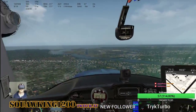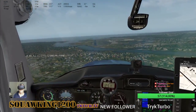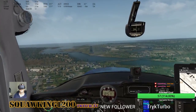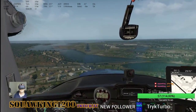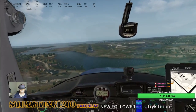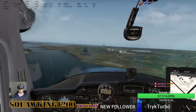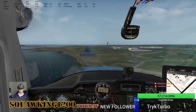Well, at least we got clearance to land 2-0, even though definitely need some flaps here. Kind of letting the speed get away from me, and I'm a bit high. Alright, it's looking better. Alright, there we go. Back on the glide slope. 65. 2 notches of flaps. Confirmed. Going a little slow. There we go.